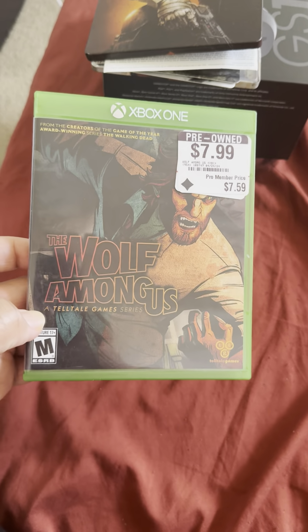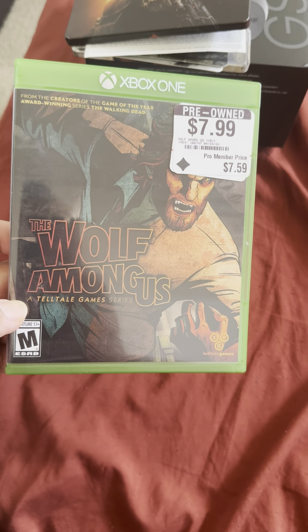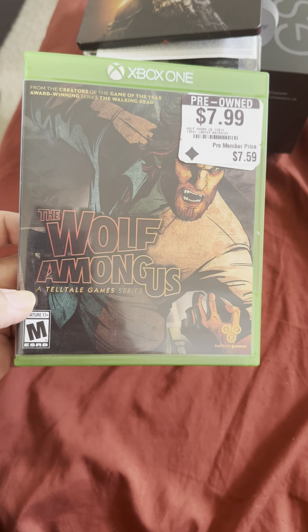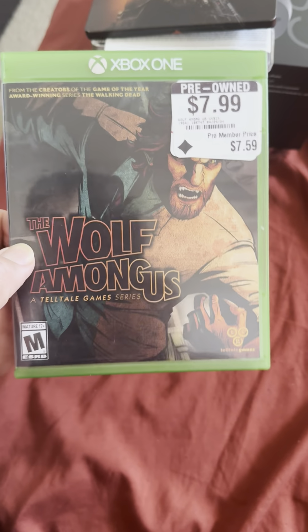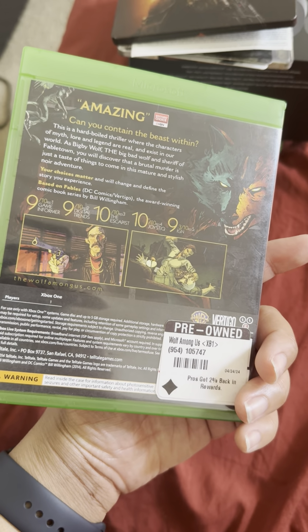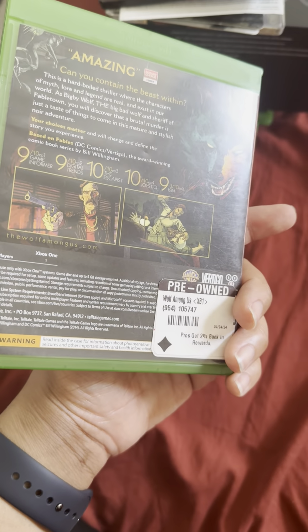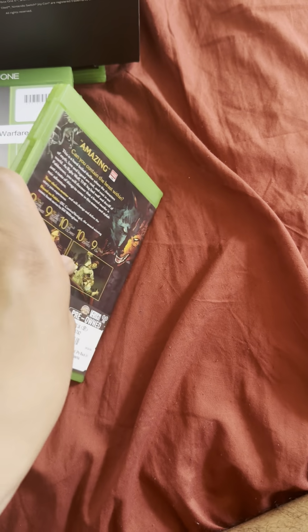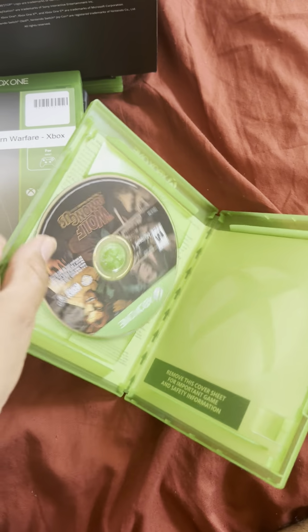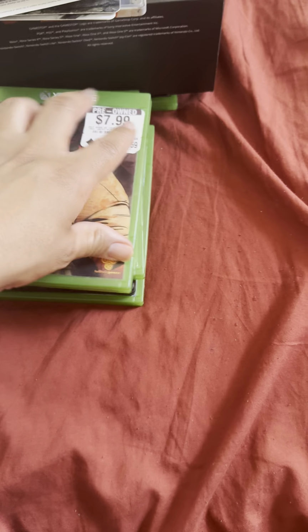Then I picked up Wolf Among Us. I wanted to play this game again. Since I have a brand new Xbox account, I just wanted to play this one on a new account. It's been a long time since I played this game, and they finally had it in stock at my local GameStop, so I decided to pick this one up. So yeah, that's this artwork.